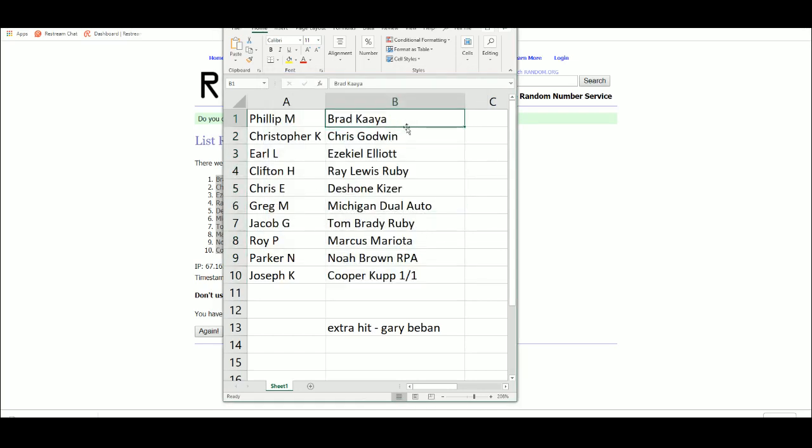Philip with the Brad Kaaya. Christopher K with the Chris Godwin. Earl with the Zeke Elliott rookie auto. Clifton with the Ray Lewis Ruby. Chris E with the Deone Kaiser. Greg M with the Michigan dual auto of Amara Darboh and Jabrill Peppers. Jacob with the Tom Brady Ruby. Roy with the Marcus Mariota. Parker with the Noah Brown, and then Eastgate with the Cooper Kupp, 1 of 1.